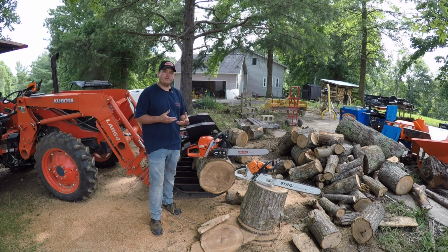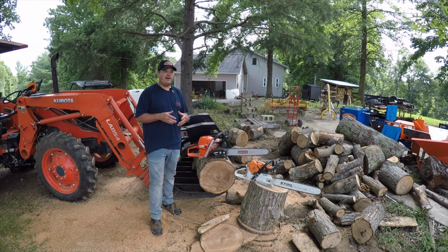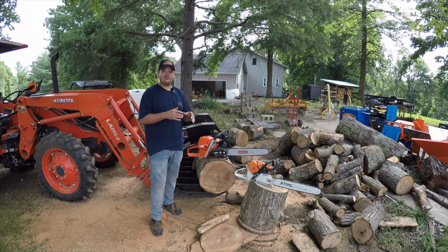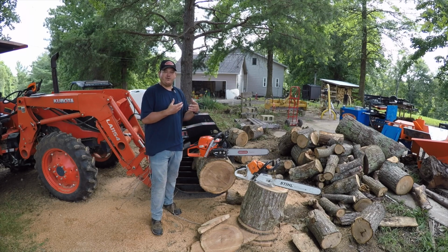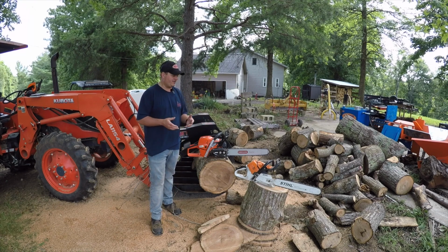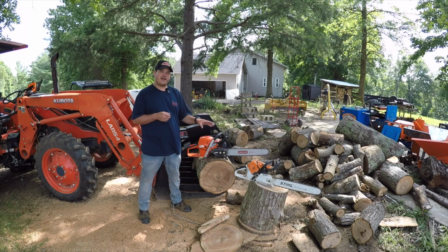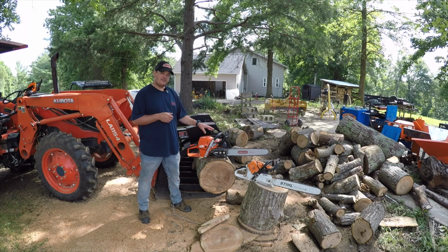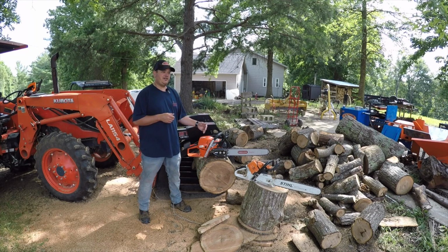I've actually had it for a pretty good while. In fact, whenever they first got introduced into the US, my local dealer actually had one in stock, and I just bought it right then because I was like, man, they're highly sought after. They're the talk of the town, so to speak, because of the electronic fuel injection and all that kind of stuff. The Stihl MS500i is a 79.2cc electronic fuel injected motor, and the Echo CS-7310P is a 73.5cc. So there's a little difference in the motor size here.